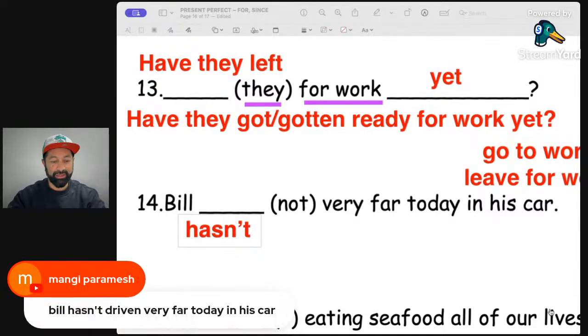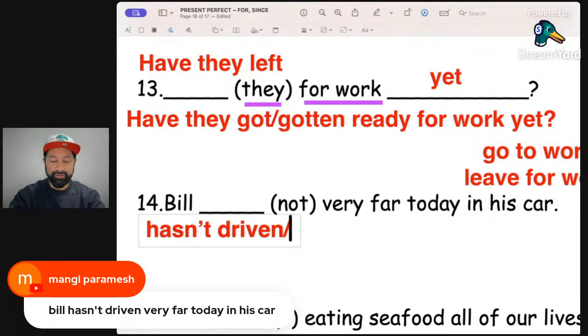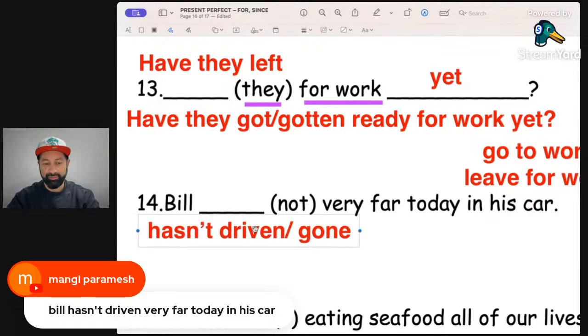So Paramesh, your answer here, Bill hasn't driven very far today in his car. Perfect. Now, if I wanted to choose another verb, the verb could be gone. Bill hasn't gone very far today in his car. Driven is the obvious choice because we're talking about a car. But we could use go, which means gone.